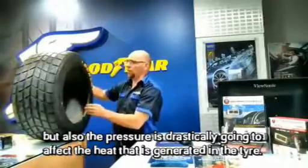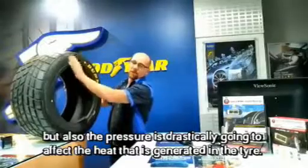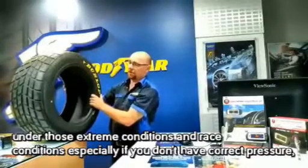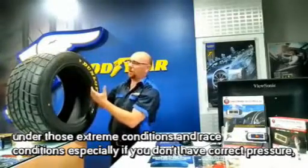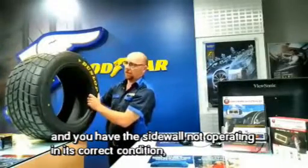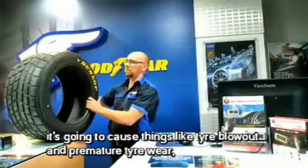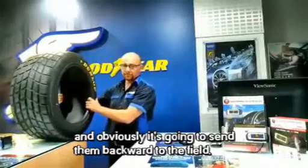But also the pressure is drastically going to affect the heat that is generated in the tyre. Under those extreme conditions and race conditions, especially if you don't have correct pressure and you have the sidewall not operating in its correct condition, it's going to cause things like tyre blowout and premature tyre wear, and obviously it's going to send them backwards in the field.